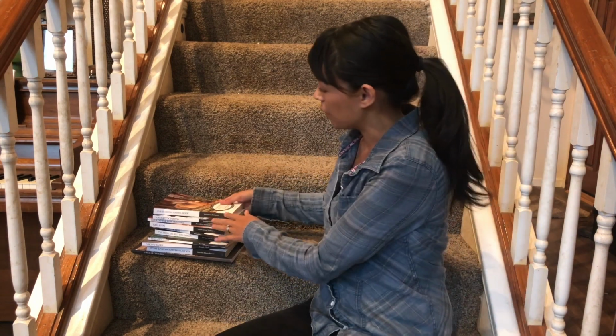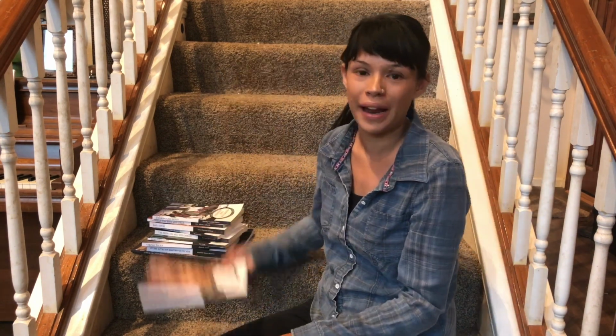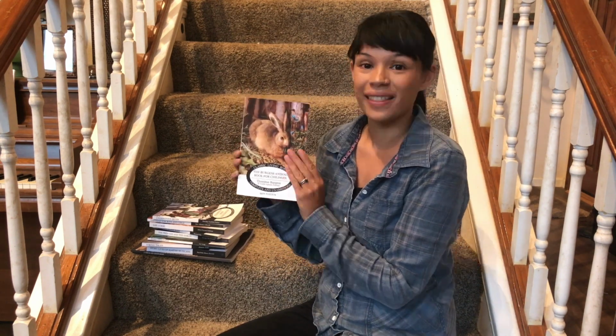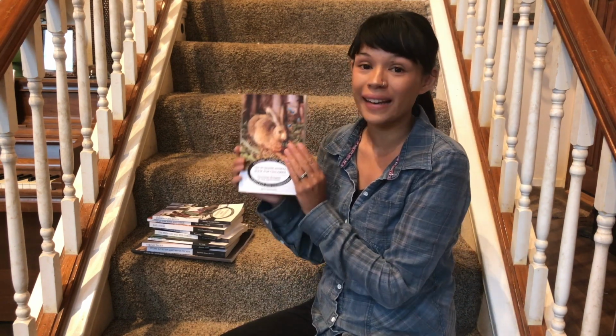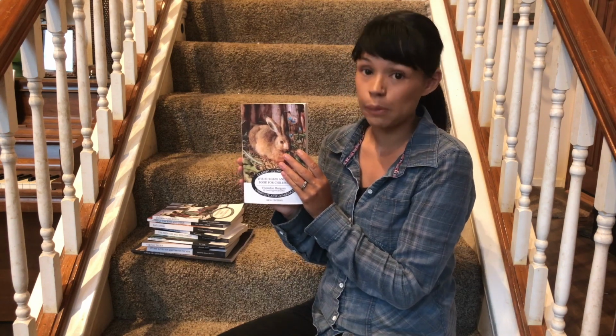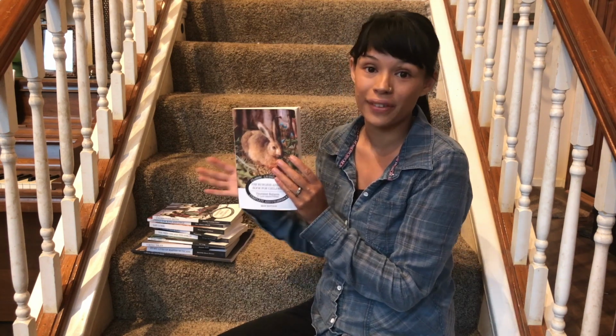I have them here in a random order, so I'm just going to start with what's on the top of my pile, which is the Burgess Animal Book for Children. This is by Thornton W. Burgess. My kids love these stories. He has so many. They're all on LibriVox for free to listen to if you're interested in that.